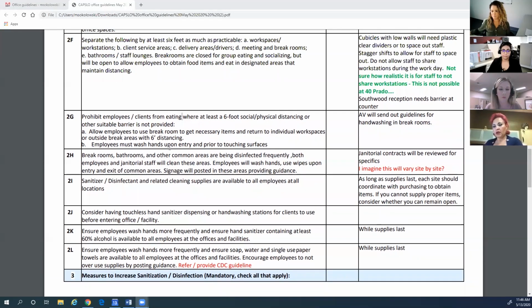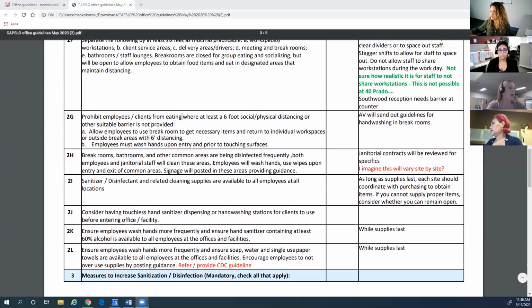I had one thing to add, this is Katie. I know this will be elaborated on in the cleaning and disinfection protocol that's put out, but I just wanted to add that when you are using that sanitizer and disinfectant, it's so important to look at the label, look at the contact time.